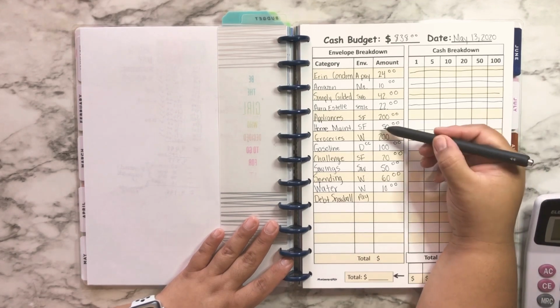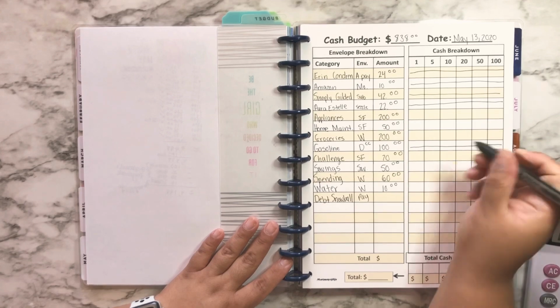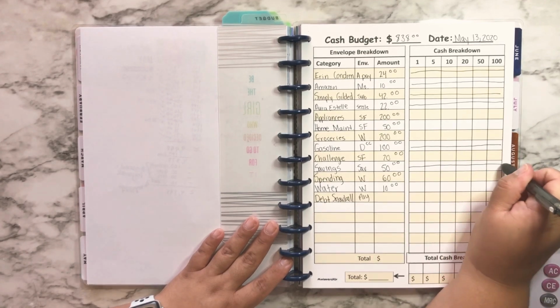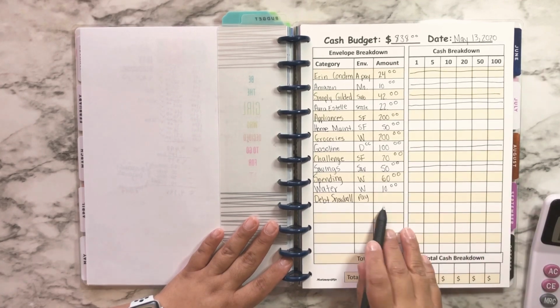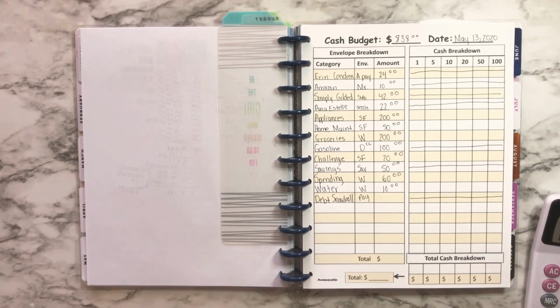So cash. This one is staying in the account. Cash account, savings account. And then spending, cash. And then this will be something that has to stay in the account and pay immediately.